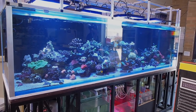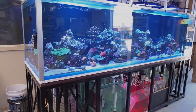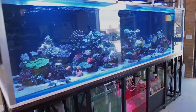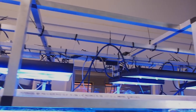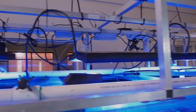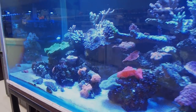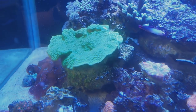But this is the display tank, a huge, what looks to be maybe a 12-foot tank, I would assume. 12-foot by 3-foot by 3-foot, I think, or 2.5 by 2.5. Stacked full of coral, grown under the Illumagic Styles. Everyone's seen those before. And you can see there's 2, 4, 6, 8 styles up there to penetrate this depth, and the coverage is really nice. So if you have a look, some beautiful plating corals there.